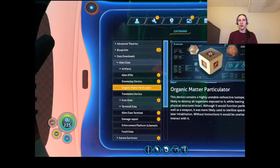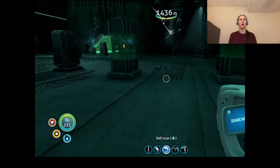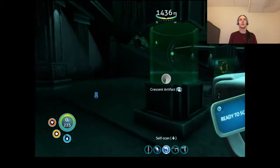The device contains highly unstable radioactive isotope, likely to destroy all organisms exposed to it while leaving the physical structure intact. Although it would function perfectly well as a weapon, it was more likely used to sterilize space for later inhabitation. Ow, hey, whoa, none of that. I was reading. Okay.